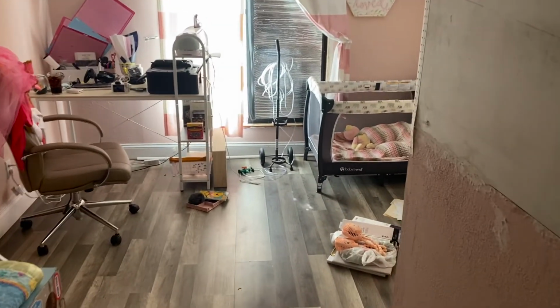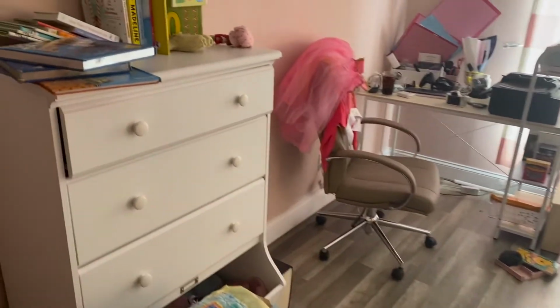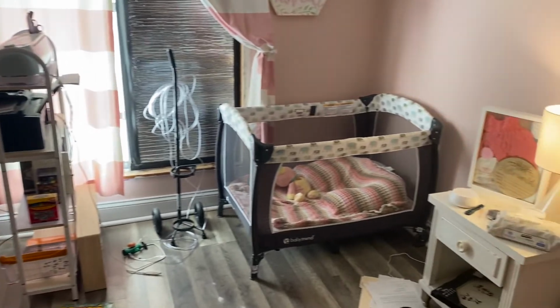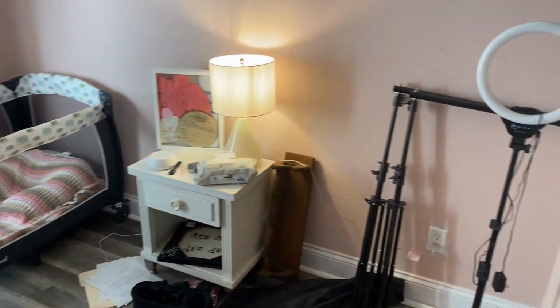Okay guys, I asked on Facebook if you guys wanted to see like an updated room situation for the baby. Do not judge me. This is not how it's staying, obviously. Let me shut the door.